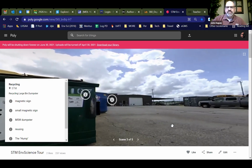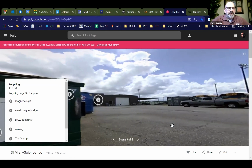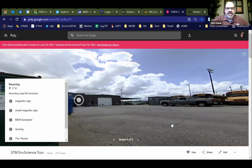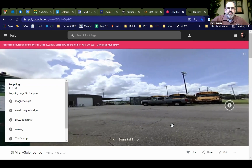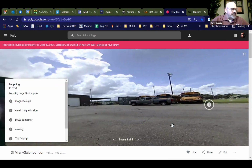As far as building the VFT, it was somewhat straightforward. Looking back at it and trying to remember some of the details of what it was like, getting the pictures, taking the pictures was probably the easiest part. And then there was another part about getting them uploaded. There were some types that were working okay, some that weren't.